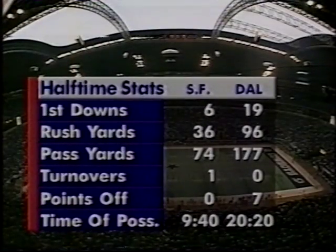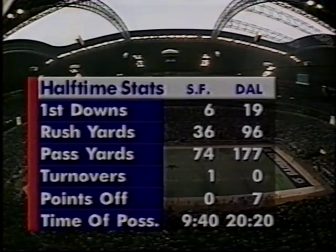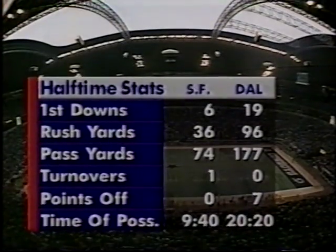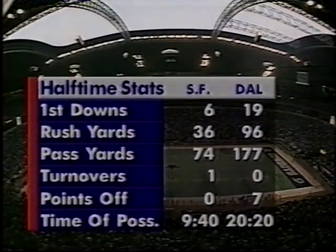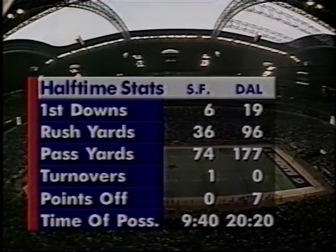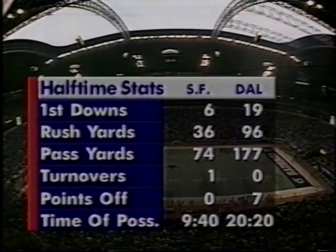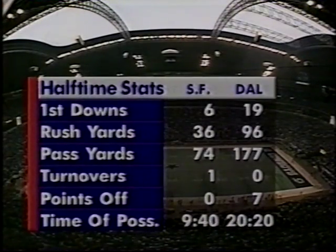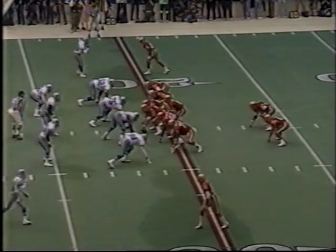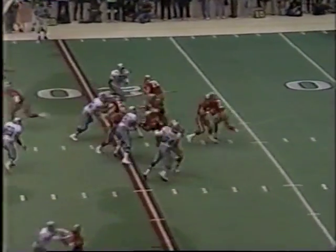Halftime statistics. Well, you know, we talked about dominance, and the statistics show it. First downs, 19-6. Rushing yards, the Cowboys almost had 100 yards. The 49ers really didn't get started. 177 passing. And, of course, the one turnover that led to a touchdown. So, in every statistic the Cowboys won it, but with a score of 28-7, you would expect that. And 19 first downs. That's awesome.